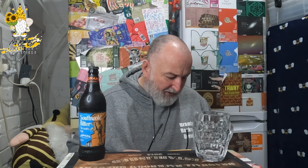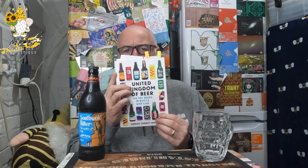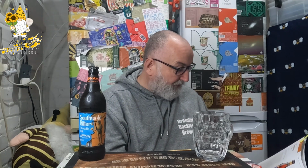I've got a little bit here from Adrian Jones about the beer, so I'll just read a little bit of that out. This is in my United Kingdom of Beer book. I love this book and referencing to the beers. It's like top 250 top beers in bottle and can. And what does he say about this? First brewed at the start of the swinging 60s. I've already said that, haven't I?